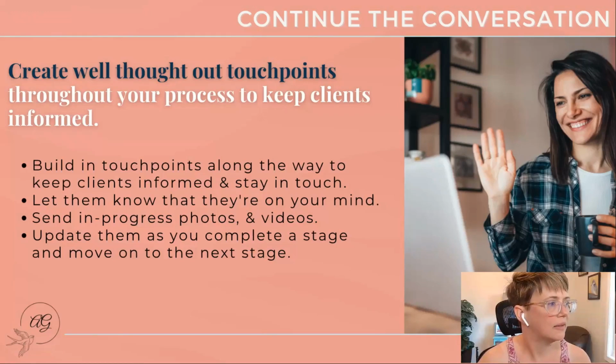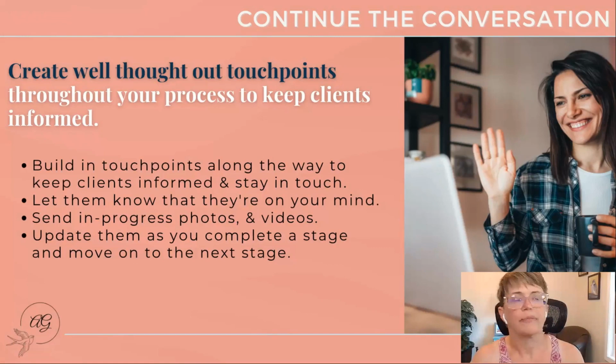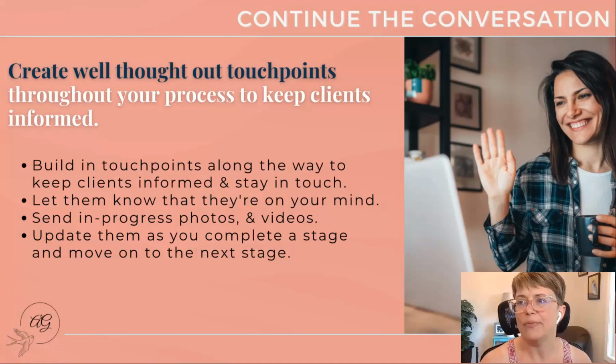And then you also, once someone is onboarded, this is the part that I find people don't really think about as much. You want to continue the conversation with your clients. So you want to create touch points along the way that keep them informed and let them know that they're top of mind, or update them on the status of their project. You could do things like send in progress photos or videos of their project as it's being created, or send updates as the project moves from one stage to the next, telling them what's been completed and what you're working on next.